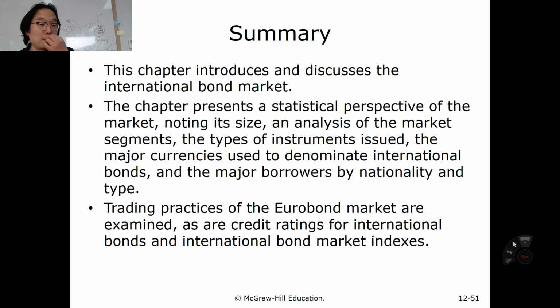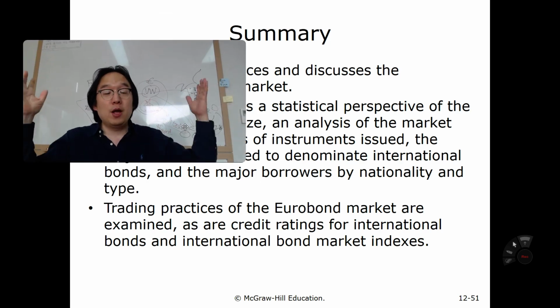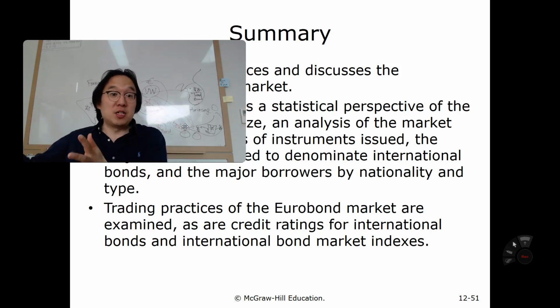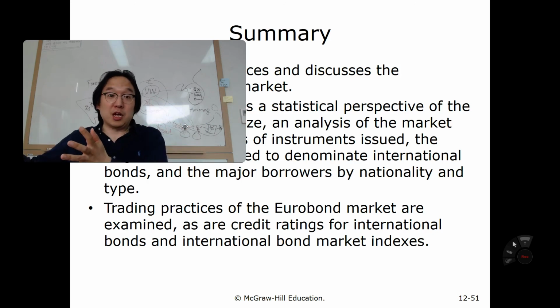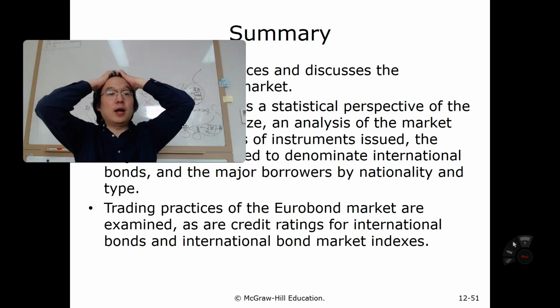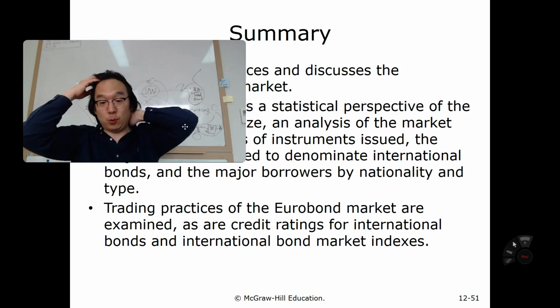So that's pretty much it for this chapter, right? A lot of institutional details are shown there. But a key interesting thing that you should remember is foreign bonds versus Eurobonds. Arirang bond versus Kimchi bond. Samurai bond versus Shogun bond or Geisha bond, right? All these things, and then floating rate notes, interest rate risk, all these kinds of things will be important for you.